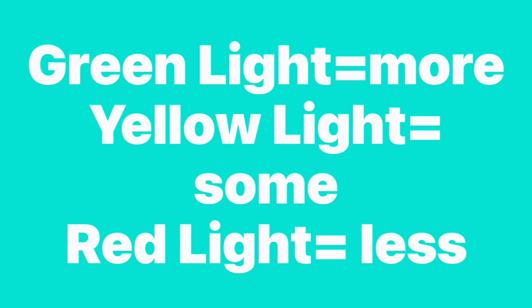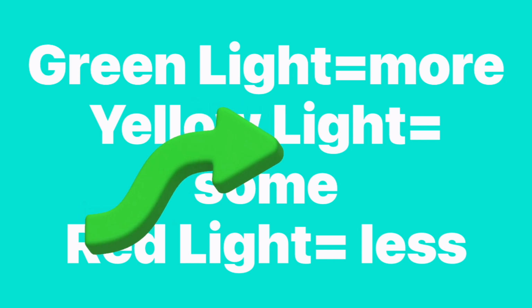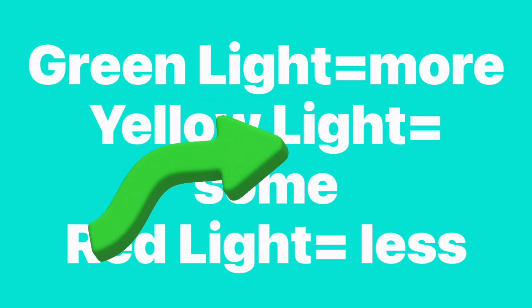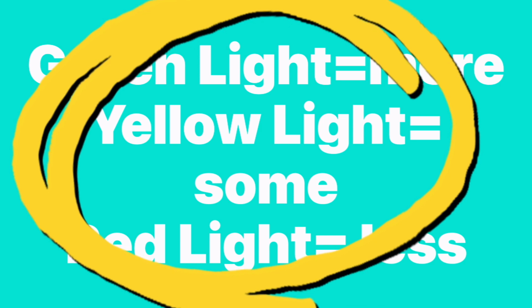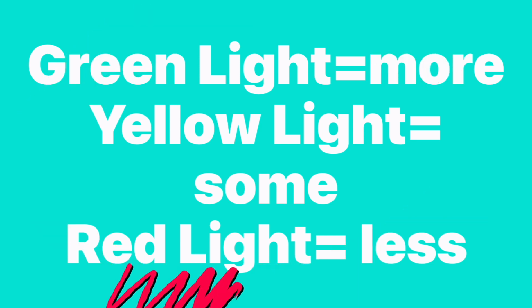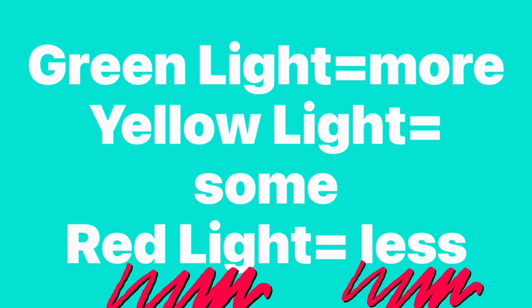Today we played a game that helped us think about healthy food choices. Next, we will learn about healthy snacks. So think about your green light foods and trying to eat more of those, your yellow light foods and only eating some of those, and your red light foods, eating less of those.